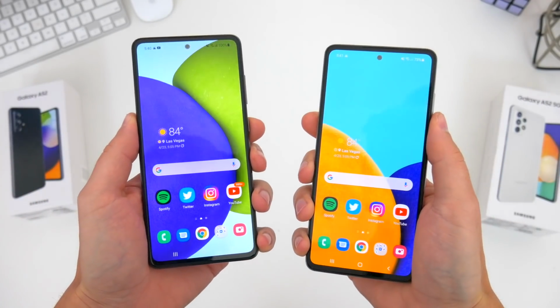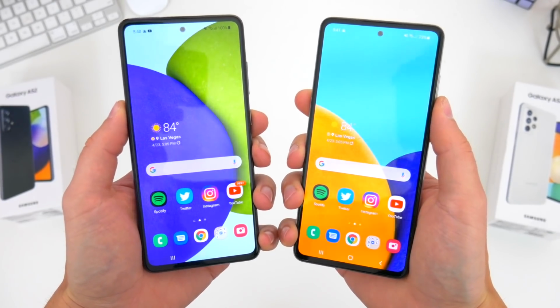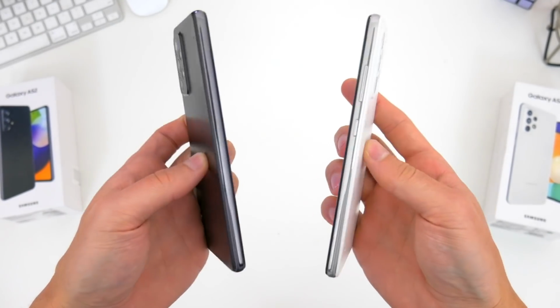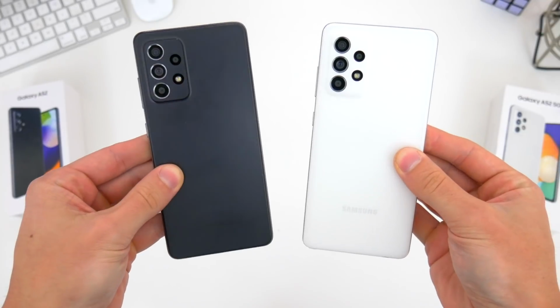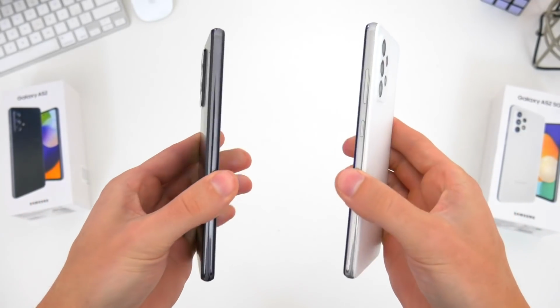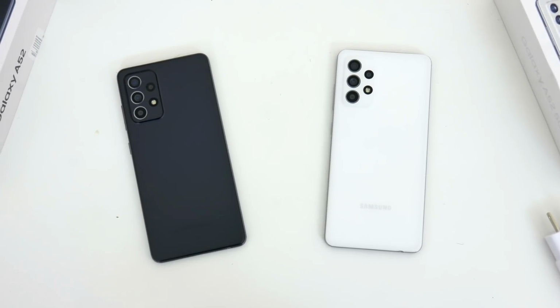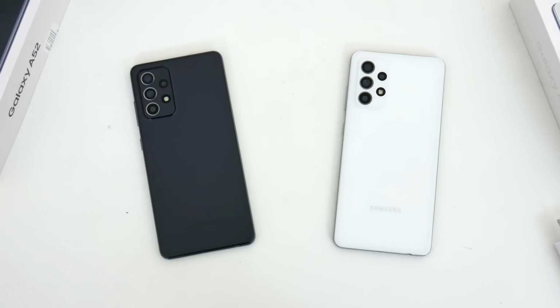Beyond the difference in pricing and slightly different model numbers, if you had these two A52s in your hand, you actually wouldn't be able to tell them apart physically. They are 100% identical in every way, from their size to their design to the materials. They come in the same color options too. They are the exact same phones, on the surface at least.